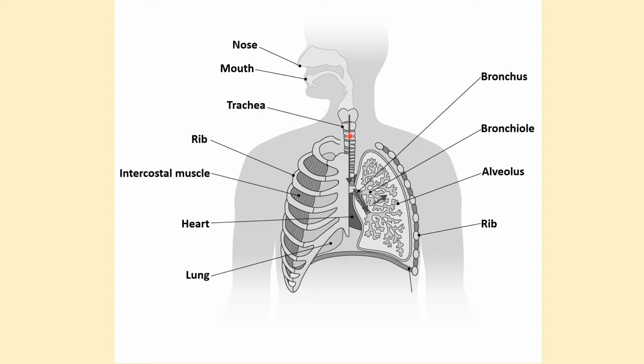Then you've got your trachea, which is your breathing tube. Your trachea connects your mouth and nose up to your lungs. So we get down to this point, and it branches off like the branches of a tree into one bronchus and another bronchus here that's hidden by the other part of the diagram.